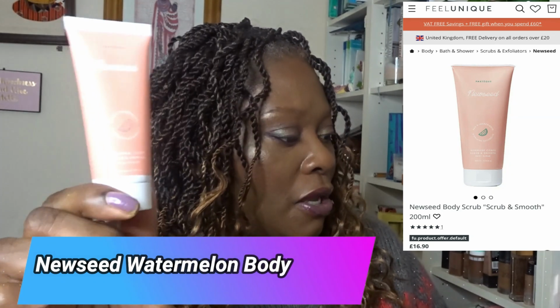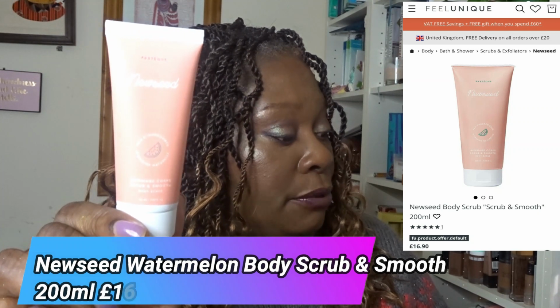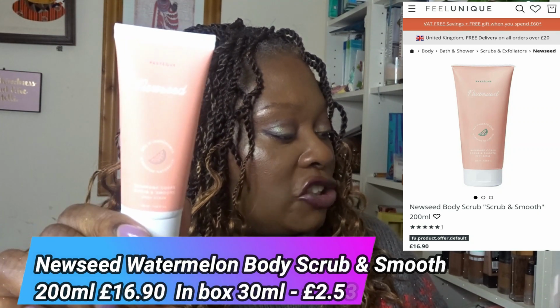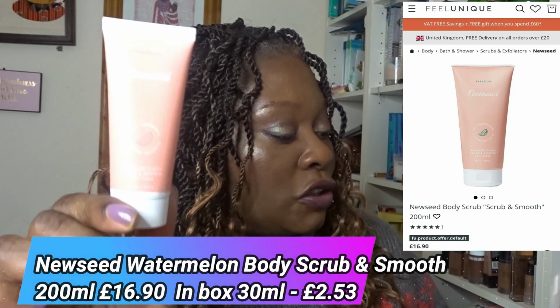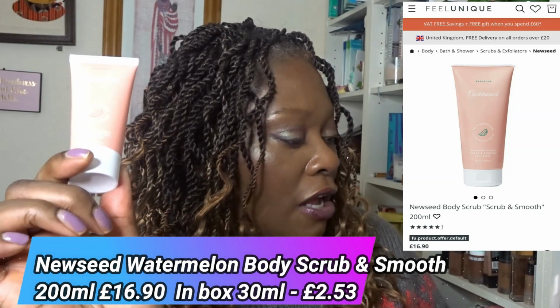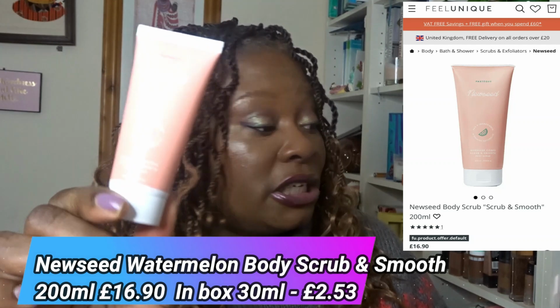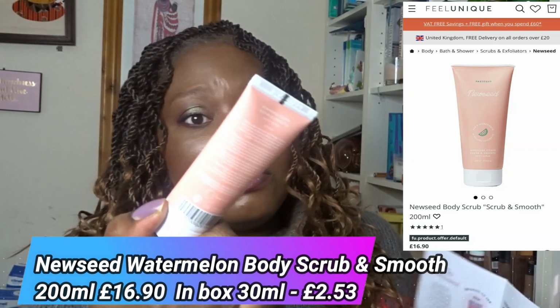So this is a body scrub. Full of fine salt grains, this formula will wash away any impurities and dead skin cells, revealing a healthy, glowing complexion. Let yourself drool over its fresh watermelon scent. Trust us, it's addictive. And it says, yay, this body scrub is made from 99% natural ingredients. Okay, full size of this is £14.50. I don't know if I'm going to keep this.